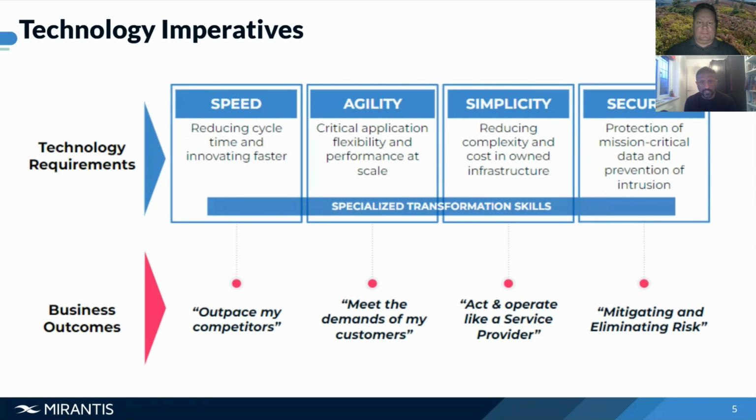Also from the customer perspective, it's about meeting demands of customers, and that's provided through agility, being agile with your cloud platform, having the flexibility and performance at scale is absolutely essential. And then ultimately, as most large enterprises want, is to be able to act and operate like a service provider. Our job is to provide that through simplicity. So we want to take away the layers of complexity and also reduce the cost in owning that infrastructure. So being able to provide you that resource pool on demand is absolutely essential within that.